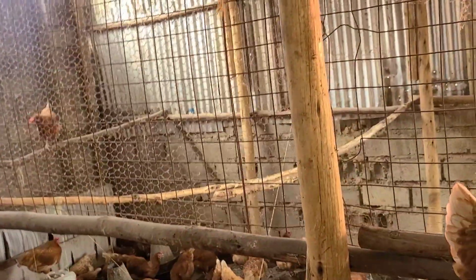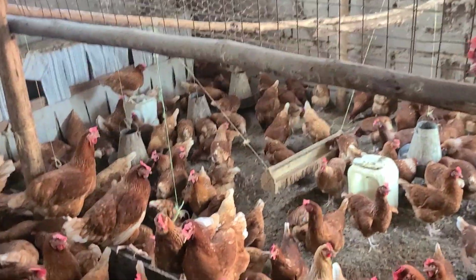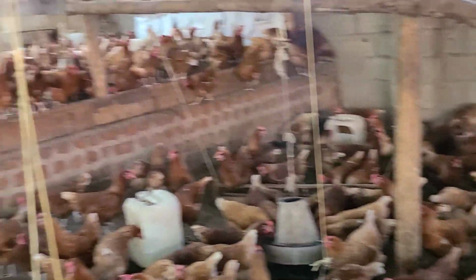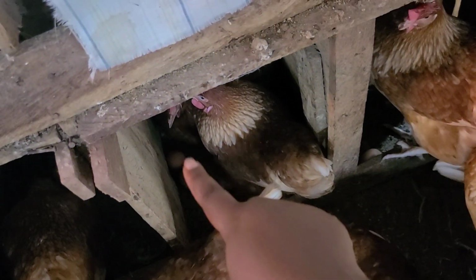You can see that is the boundary wall, and I have a neighbor, that is the neighbor's home. So I extended up to the boundary wall, and that is why this chicken house now contains 800 birds. This is where everything began, and this is our second bunch. As you can see, we are having eggs. The birds started laying, and there we have eggs.